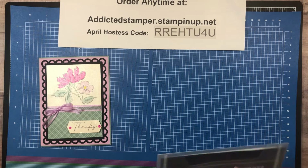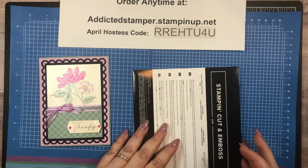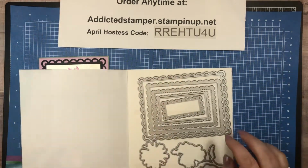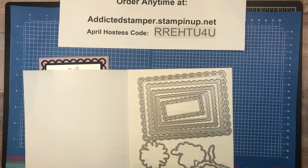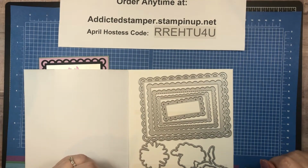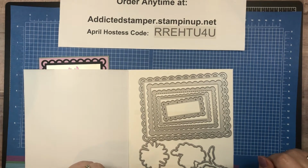The other tool that we're using that's brand new is the scalloped contour dies. And of course, that's how I made the black border there. So check out all those frames. I'm a frame girl. I love matting. And these are going to become quickly one of my favorites, I'm sure. These will also layer very nicely with your stitched rectangles. So if you already have those, you're in a good place to use these as matting.